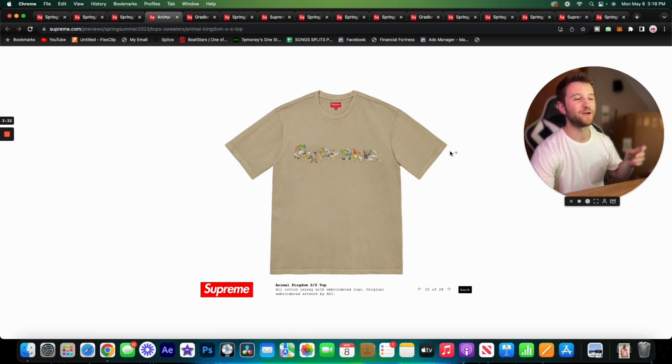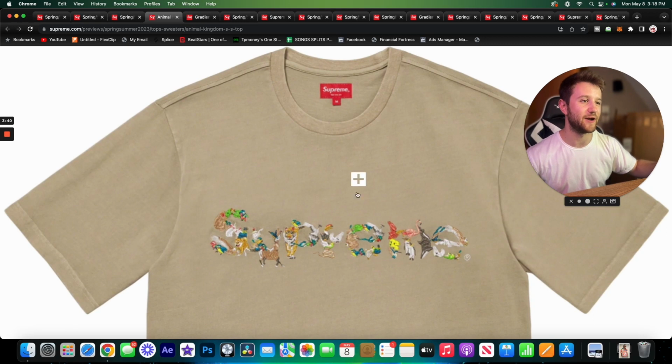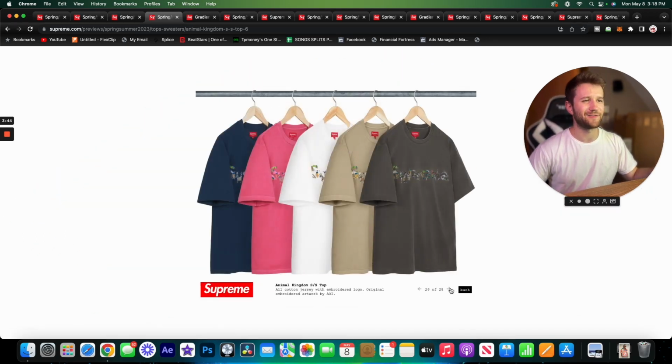Here we have the Animal Kingdom short sleeve top. This is original artwork by AOI. As you guys can see here, it's just a bunch of animals making up the Supreme logo. I don't really like this, to be honest. I really like the wash of this shirt, especially this like charcoal color. But the artwork itself, I don't really like. Artwork by AOI is not really my cup of tea. It's just personally something that I don't really love. So yeah, gonna be a strong pass on these for me.